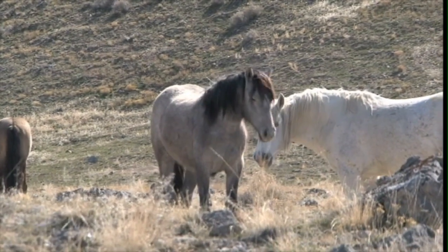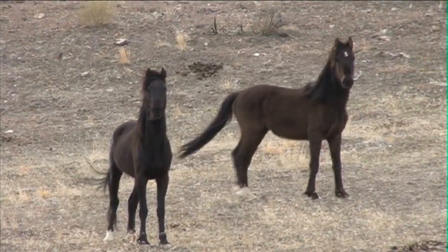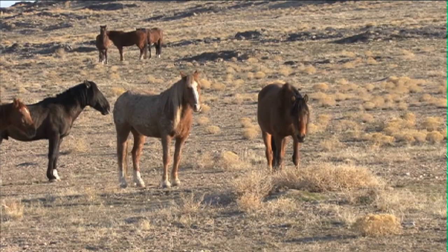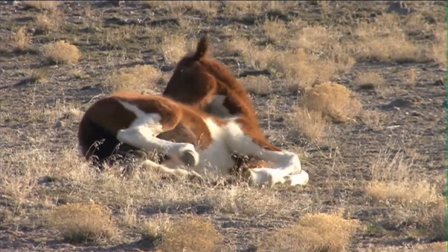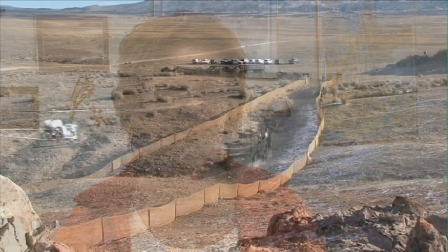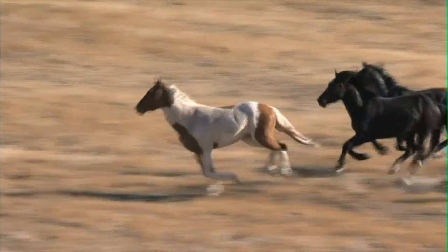They're a beautiful animal. I think people need to do more research. Instead of taking what you read or what you hear, question and talk to BLM staff, talk to the people that are on the range, and find out what really happens, because a lot of times you're just shown what's sensational, and if you remove that, you can learn the facts for yourself and make up your own mind.